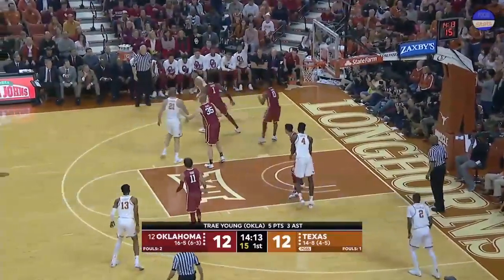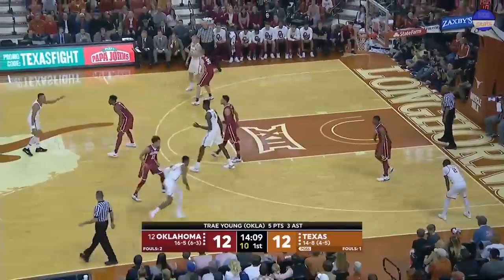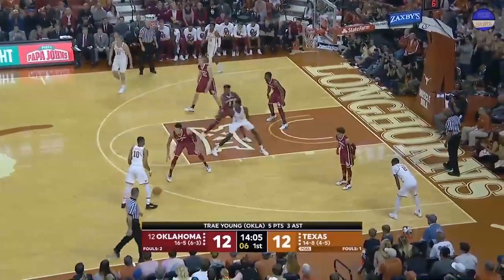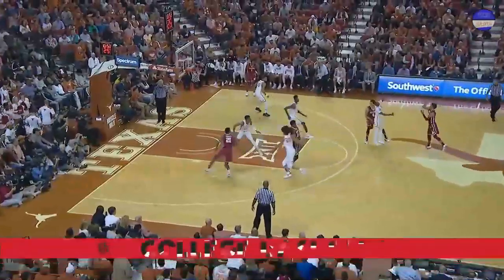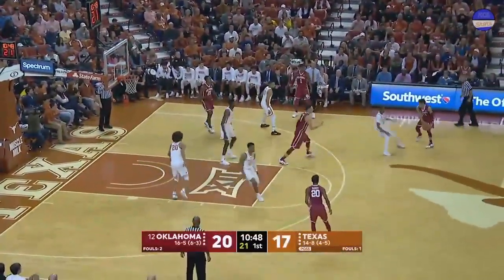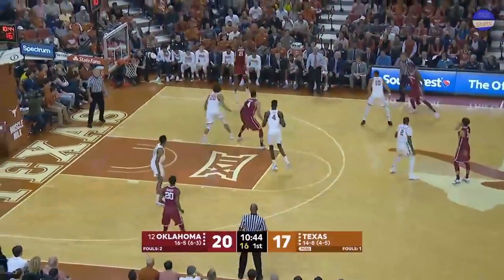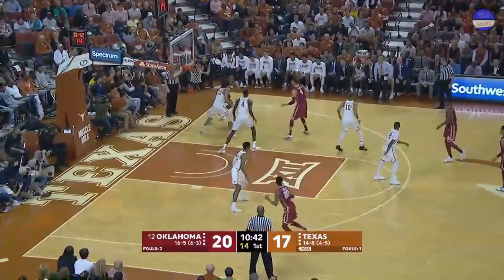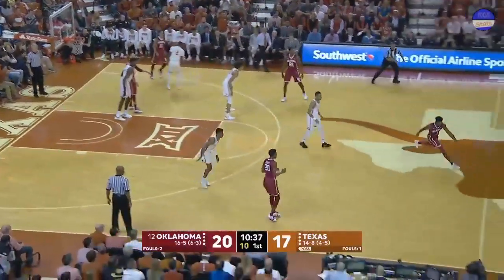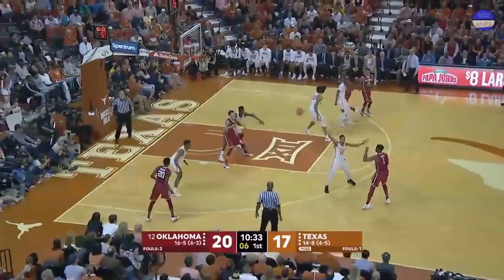Davis baseline, good help by the Sooners. Too much dribbling right now. The ball has to move and then attack. Still Davis, 5 of the game. Going over the top. It was well read by Febris, but McGusty just went over him. Doolittle doing a lot of dribbling and now kicks it back out. Shot clock a factor down to 7.